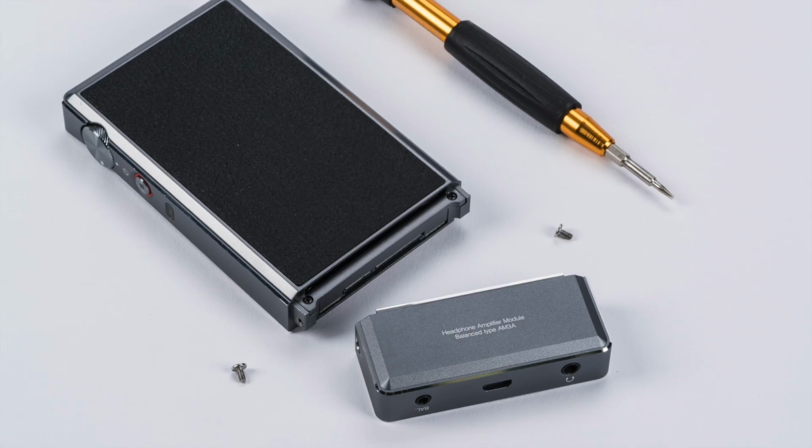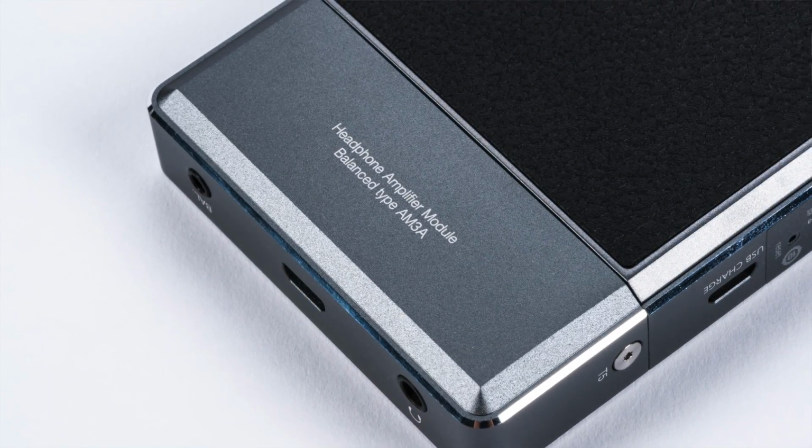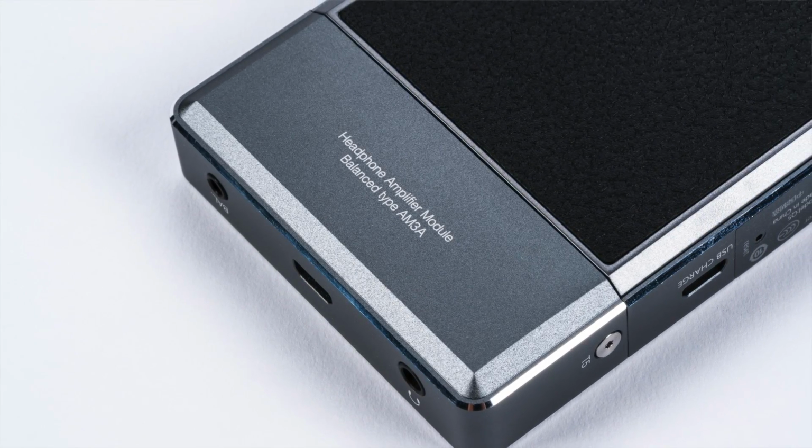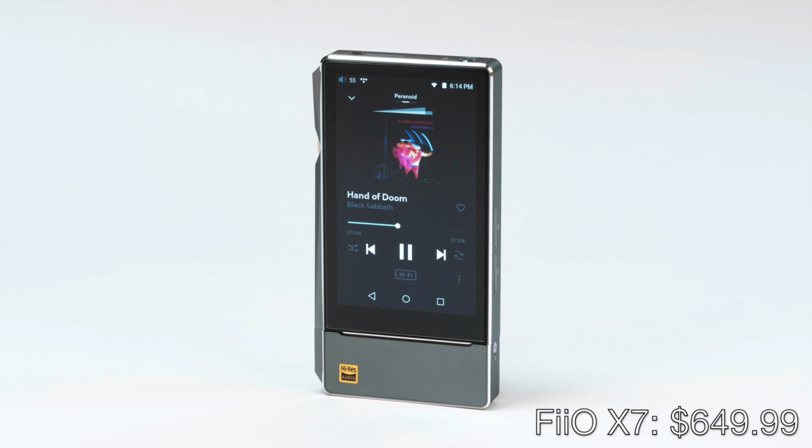The FiiO Q5 has an interchangeable amp module design that's compatible with the X7 digital audio player amp modules. It comes with the excellent AM3A module with both single-ended and balanced outputs. Speaking of the X7, FiiO will also have their X7 Mark II digital audio player at their exhibit.